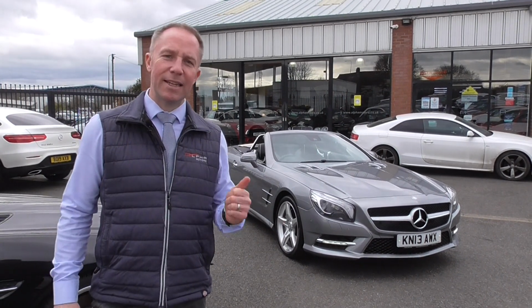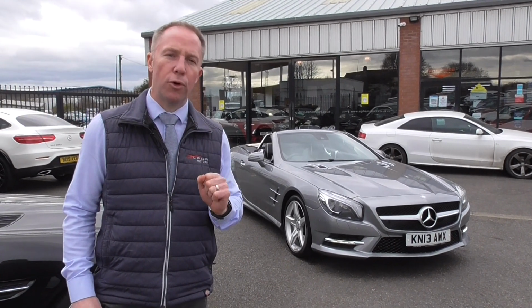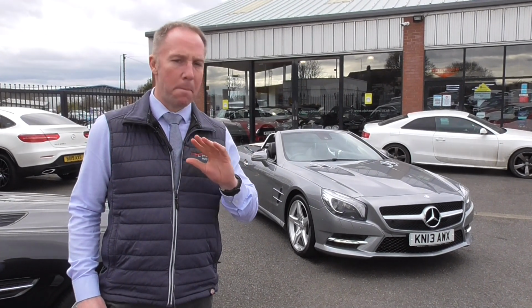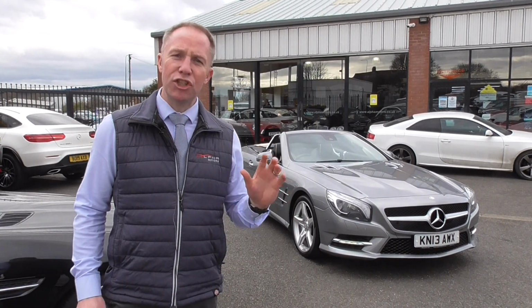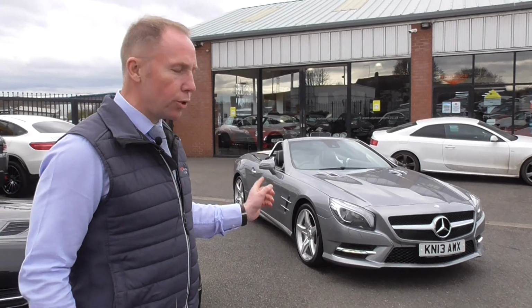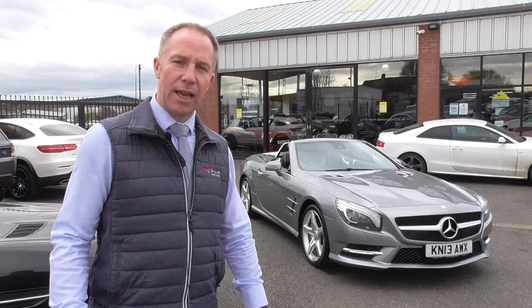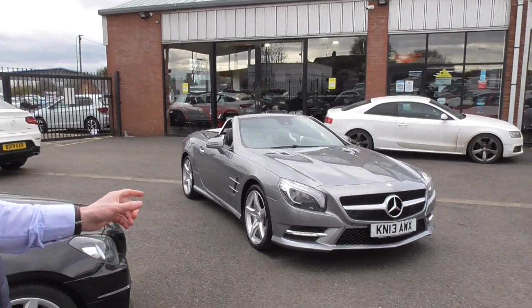I'm Graham, and today I'm going to show you around what has to be arguably one of the nicest super tourers for doing mega long distance money could ever buy. Over the generations, the Mercedes SL has been one of the greatest two-seater sports cars Mercedes have ever produced. Now this is probably one of the latter of the generational cars.